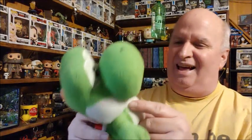It's a little black bag. Oh, it's a pop! Awesome! Okay, let's see. Oh, here we go. Okay, there's a pop in there. I'll get that in just a second. We've got a Yoshi plush, so very nice. So, the Mario Brothers stuff going on there. And let's see what pop we got.